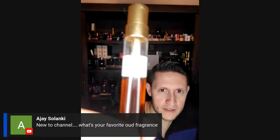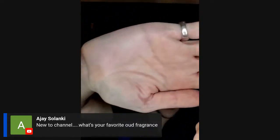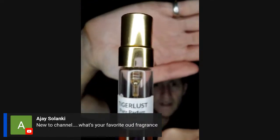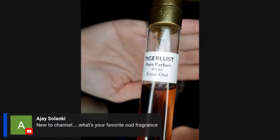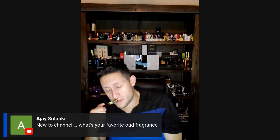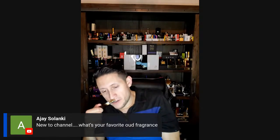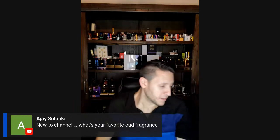If it'll focus. Let me get my face out of the picture. There you go. Tiger Lust, Pure Parfum. That is absolutely stunning. I'm in love with this fragrance, man. I really want a full bottle, and there's like three types of oud in here, but there's a lot of other animalic notes that I'm in love with, like the civet and castoreum.